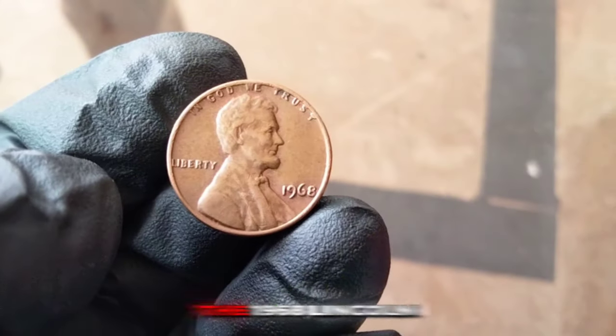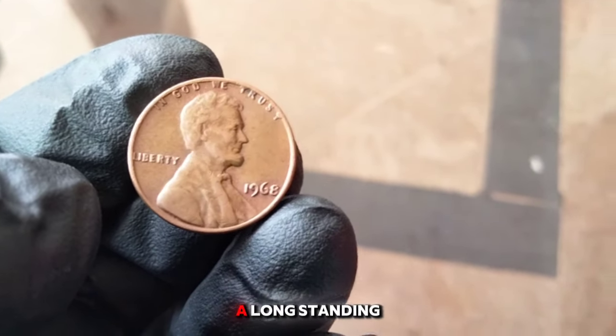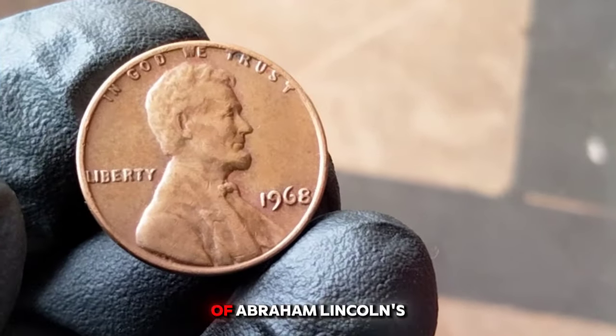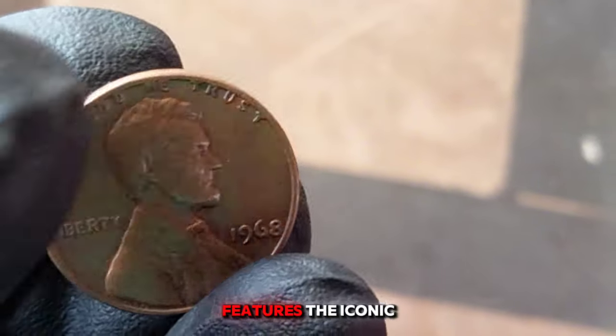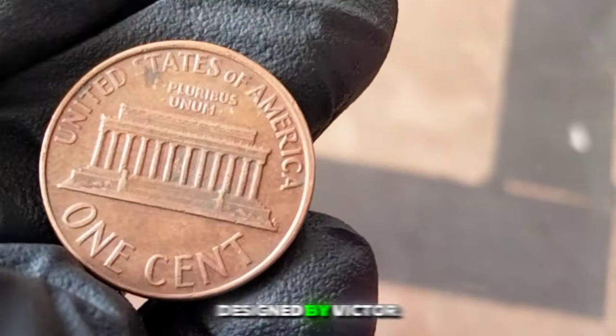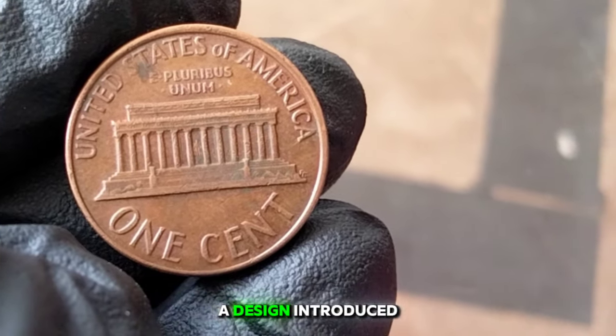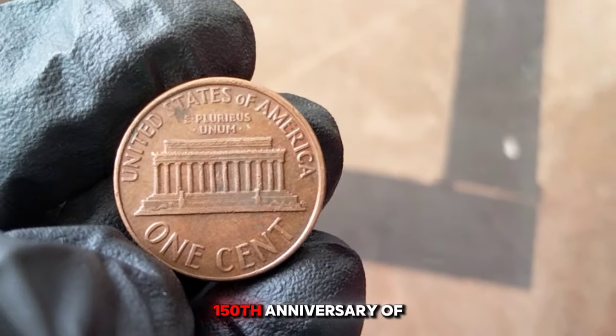1968 1 cent. The 1968 Lincoln cent is part of a long-standing series that began in 1909, commemorating the 100th anniversary of Abraham Lincoln's birth. The obverse features the iconic portrait of Lincoln, designed by Victor David Brenner. The reverse showcases the Lincoln Memorial, a design introduced in 1959 to mark the 150th anniversary of Lincoln's birth.